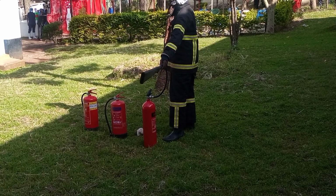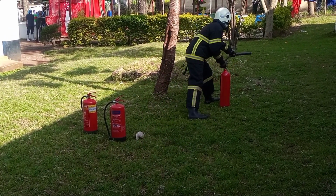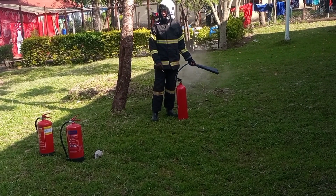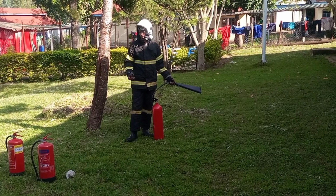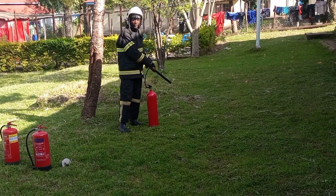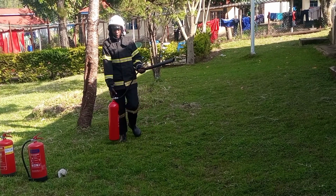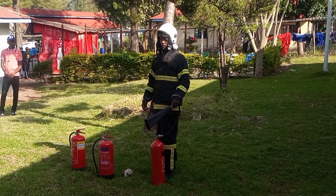Let's assume there's fire here. So we'll move. Then I aim. I sweep at the base of the fire. Okay? At the base. And the fire goes down. So I have to aim and then I shoot. And we are told this one is not good when we're using it outside.